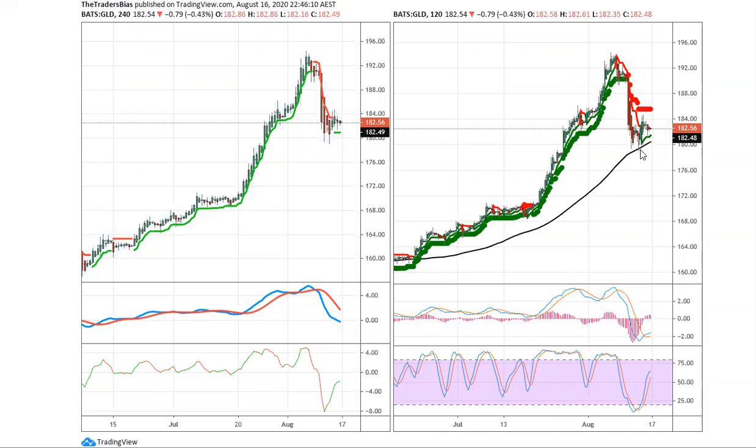As you can see, GLD came back down to the 100 MA here and found support there, so it's going to be interesting to see what it does now. But I was expecting this, it was way overextended there, so it's good.